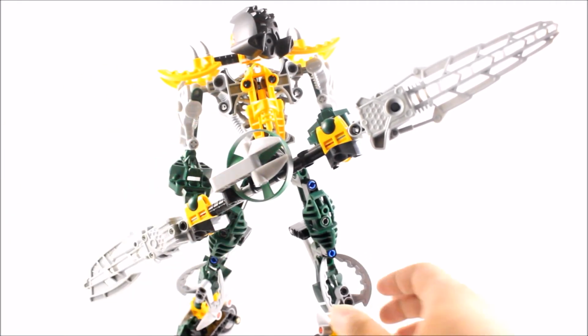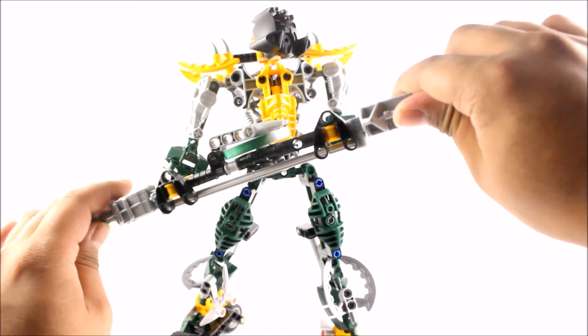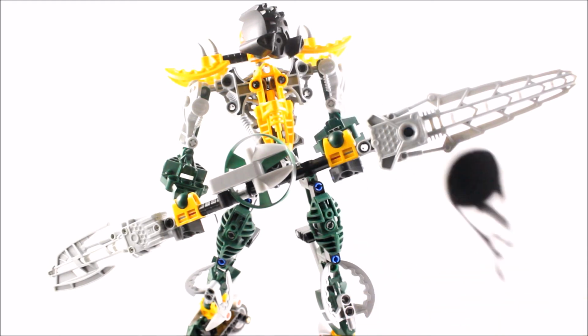Close it up like so, and then of course you can get some articulation in the hands as well, so you can get some great movement. However, unless you put this in, you're not going to really get much movement and articulation there. But nonetheless, great set overall. I love the color scheme. I love the build. Very simple, and at the end of the day, very unique as well.